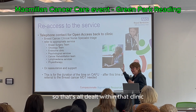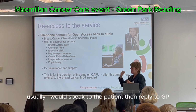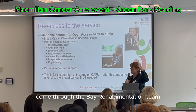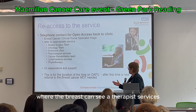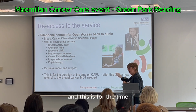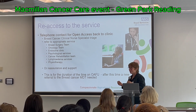So that's all dealt with in that clinic, and I get letters from GPs saying, I'm not sure what to do with this lady, can they have that? And usually I would speak to the patient and then reply to the GP. We can refer to psychological services, the cancer rehabilitation team, lymphedema services, breast physiotherapy services, or it might just be for reassurance and support. And this is for the duration of OFU. After that time, it's a referral back in through the 2-week wait.